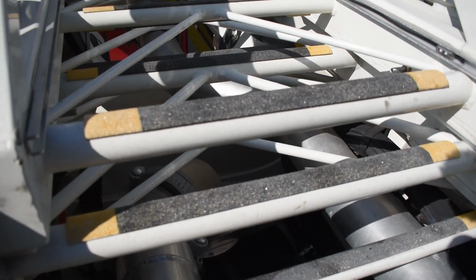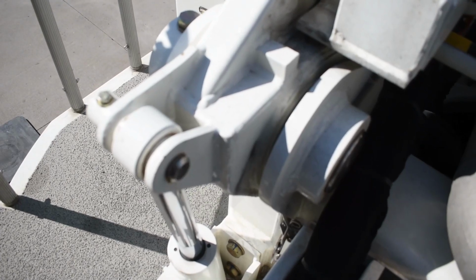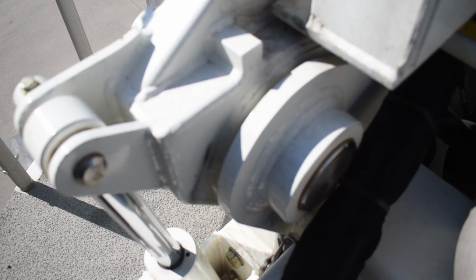So when we say that this is a ladder truck, this is what we're actually looking at right here. This is 3 ladders stacked inside of each other. If you look here, this is a very wide ladder. This is the very base. It hooks down here. See the large pins that hook it in? We've got cylinders on the sides, which are a little tougher to see from where we're standing, but that's what actually lifts the ladder up and down.